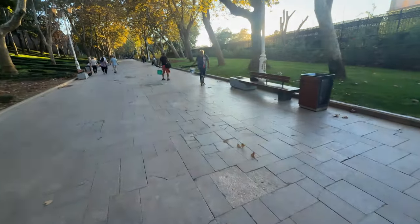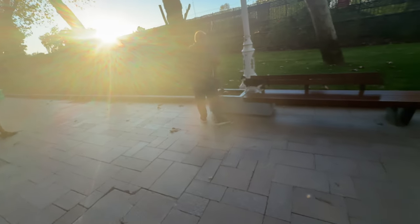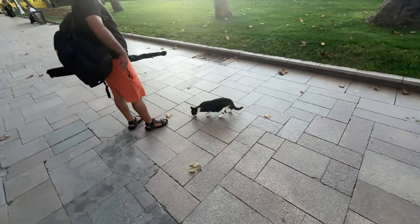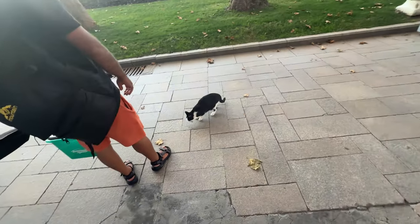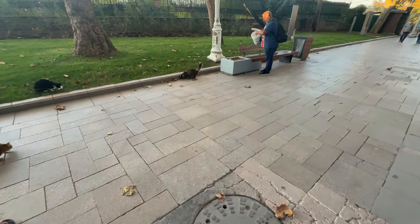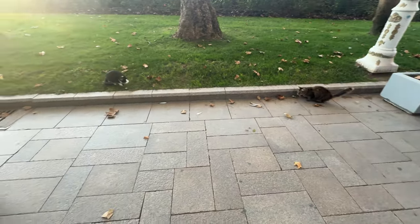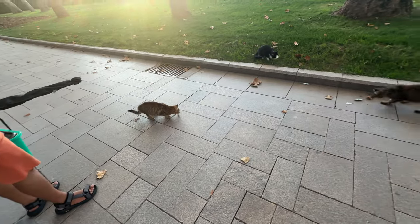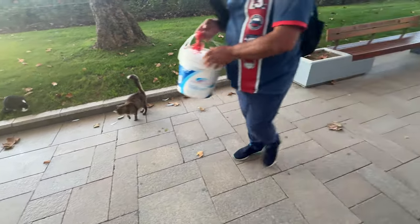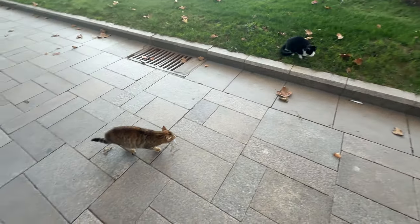This cat has his tail up, so that means he's very happy. Oh, he knows there's food. Oh, they know there's food. Look at them. Oh, they got raw fish. Nice. They're getting raw fish. They got too much now. I don't even know where to even start. This man just blessed them. Raw fish, and now he's like, what do I do? I got too much options.